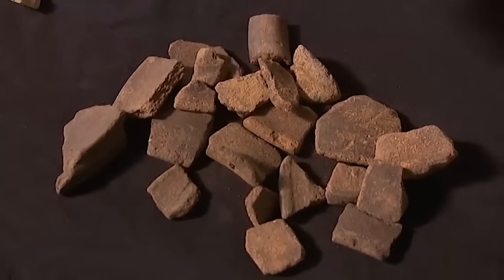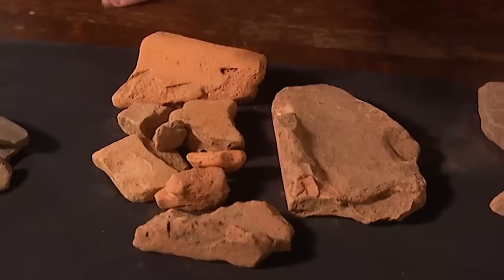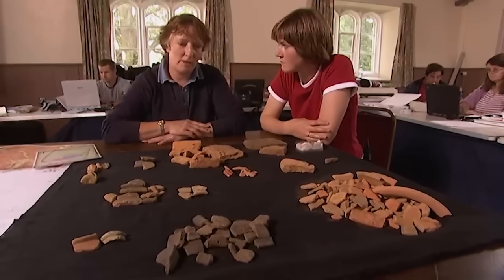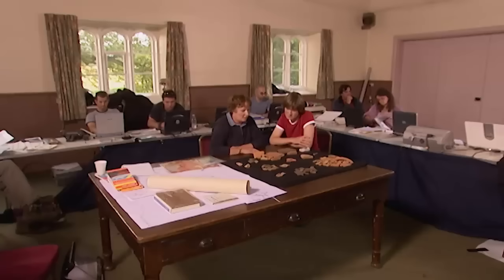Oh, that's nice. And here we have a range of material imported from Poole Harbour in Dorset, black burnished ware. And we also have a range of ceramic building material, mostly roofing tile. So we're getting the whole range of material you might expect from a well-appointed Roman household. What kind of date are we talking about for this? Mostly we're looking at material dating from the 2nd to 4th century.